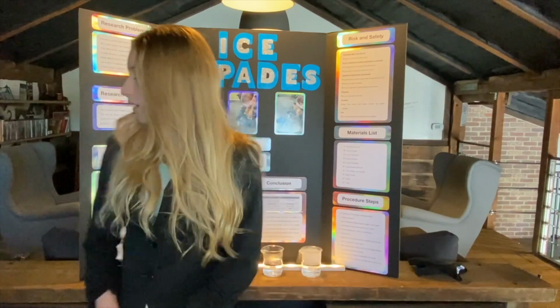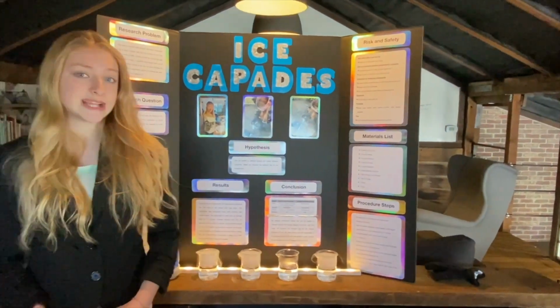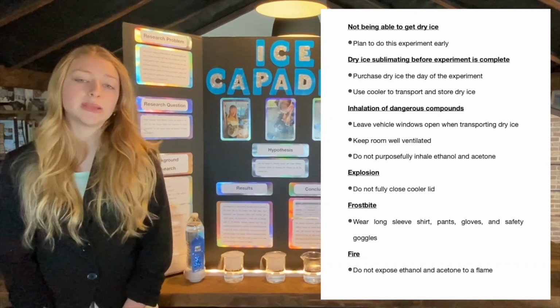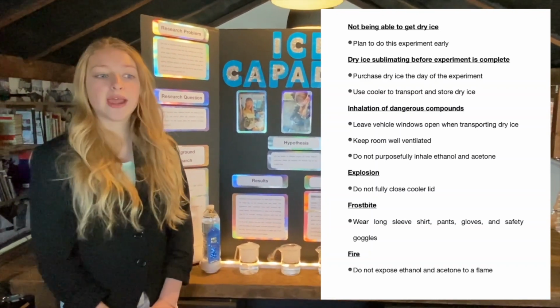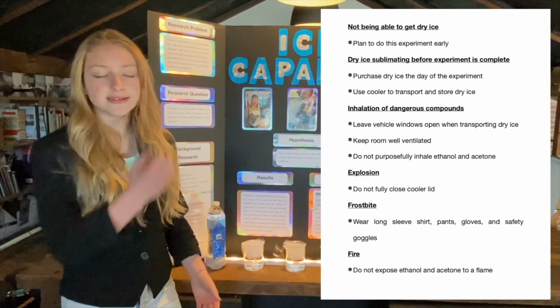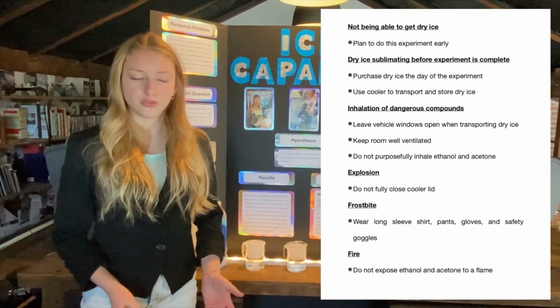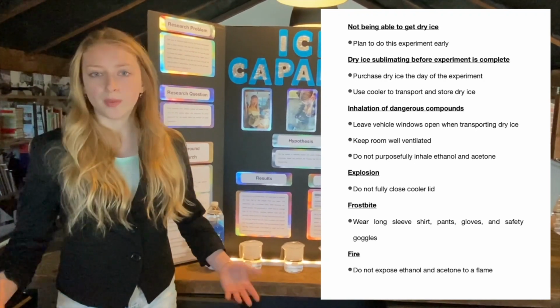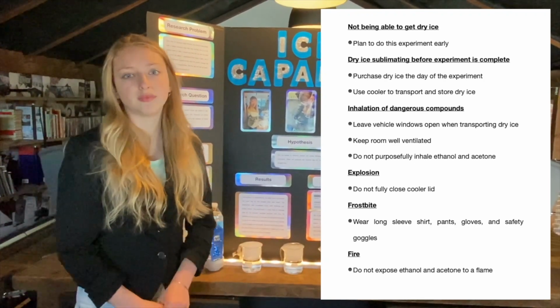Here are some risks that I could have encountered and some safety precautions to go with them. One was not being able to get dry ice. I had to plan to do my experiment early because the store that carries dry ice was out of it frequently. So if one day I couldn't get it, then I could always go back the next week and try to do my experiment again.